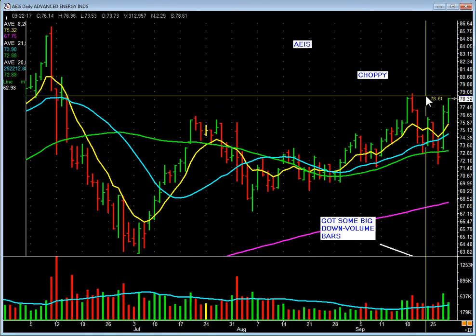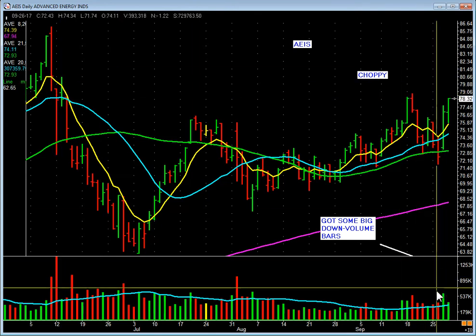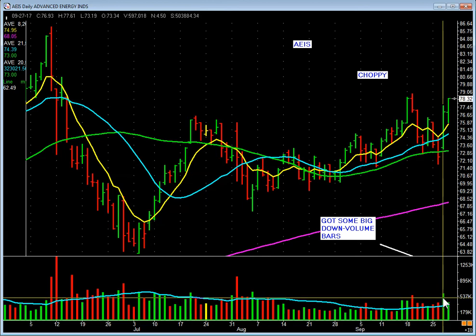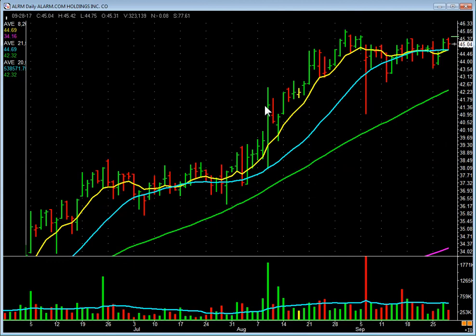Well, it's a decent pattern forming here. Maybe a longer cup with handle. It's above the moving averages. Yesterday, the volume picked up. Perhaps it takes off. I don't know, but we'll watch it.